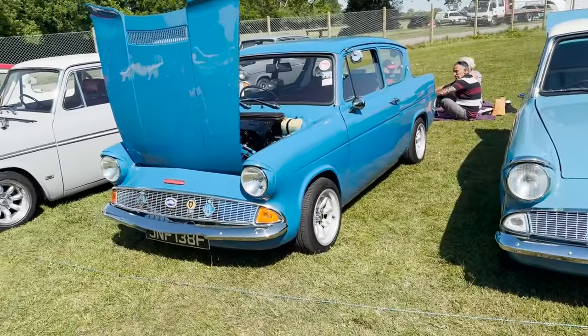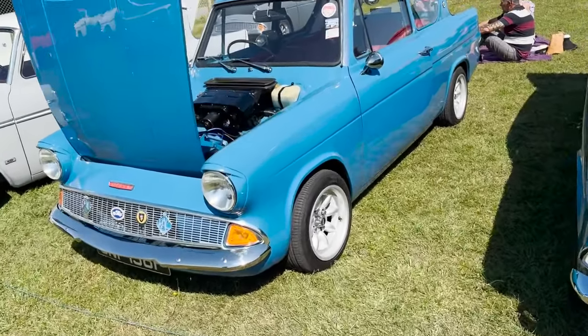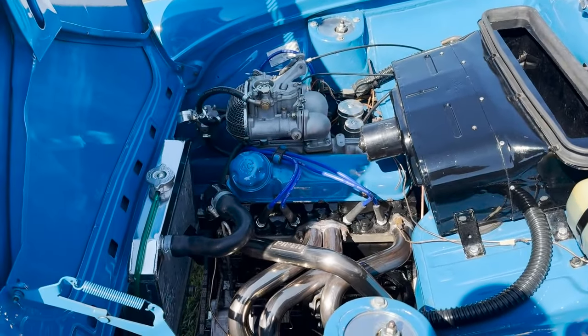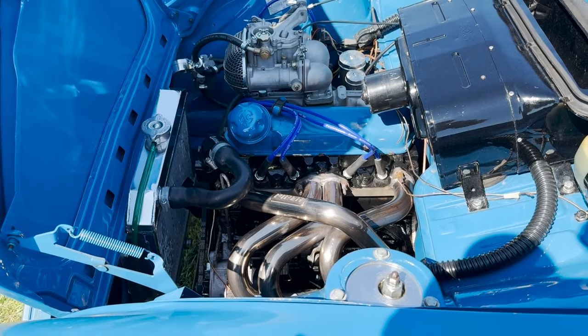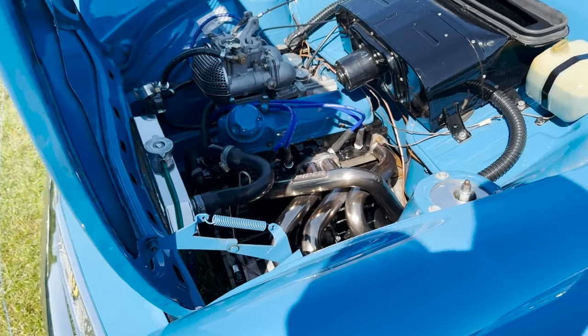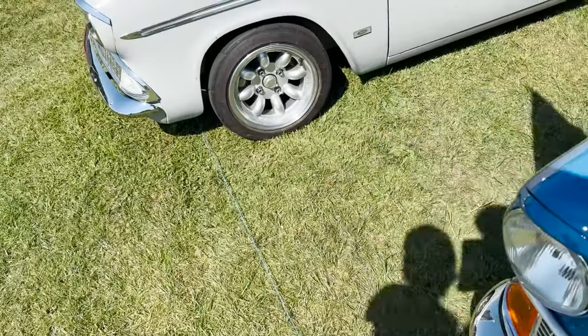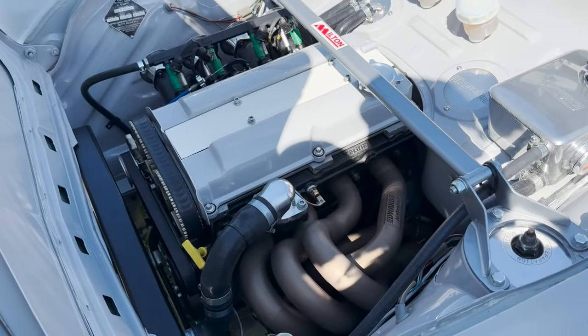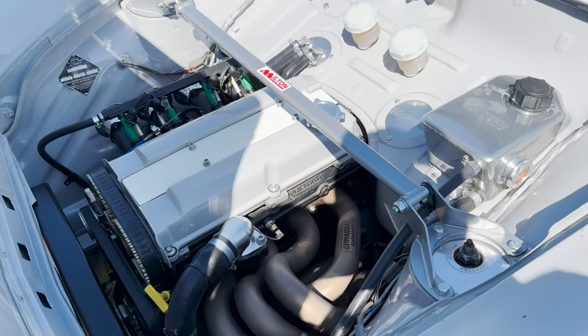Oh, look at that one over there. That one looks good, on the big steels. I see an engine. You want to see the engine? What have we got in here? Little crossflow. The crazy inlet. Yeah, that's a big exhaust pipe. What's this one? This one looks good. That's interesting, like an ST170 with a smoothed rocker cover. Throttle bodies.